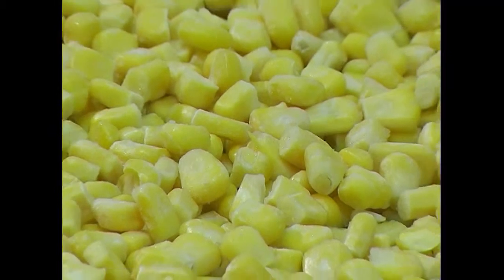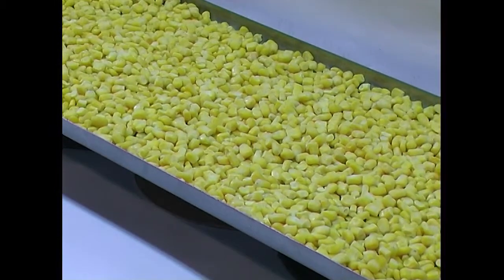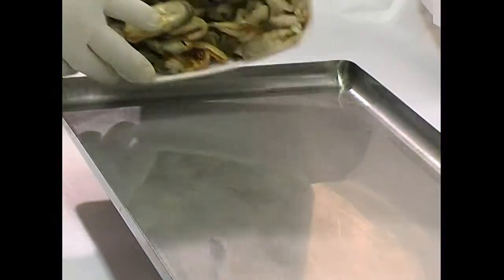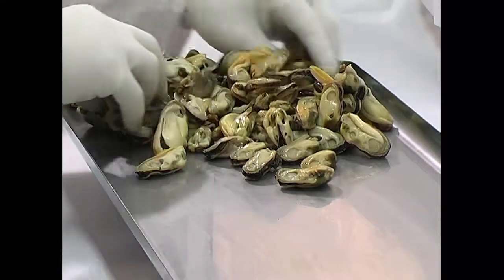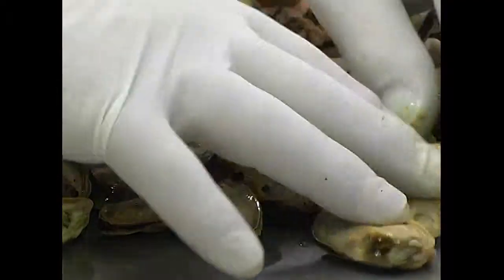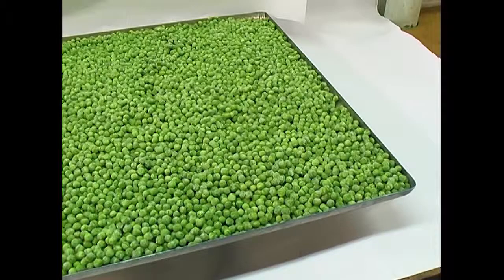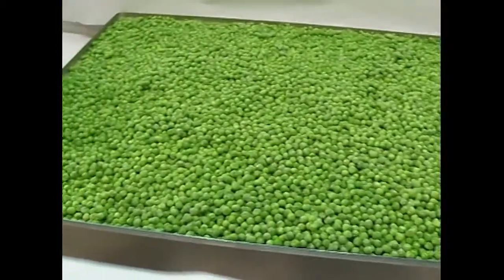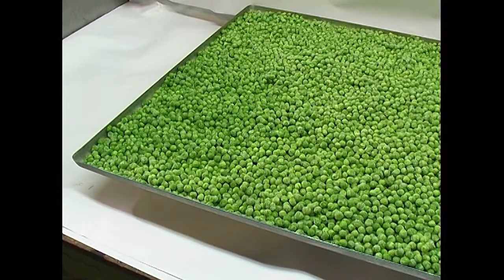Whatever the product, it must be placed on the tray in a thin, even layer to ensure uniform, high-quality drying throughout. Bulkier products, like seafood, should lie in just one layer, touching but not covering each other. Smaller items like peas and corn are easy to lay out, but again should be placed in a smooth, even layer to avoid puddles of residual moisture.